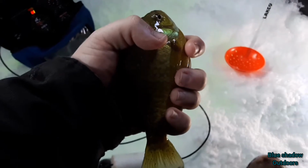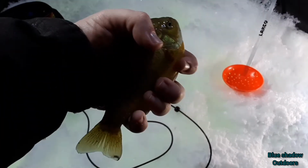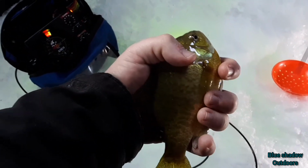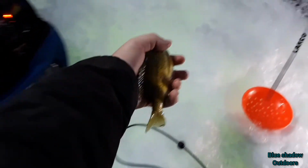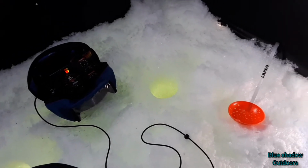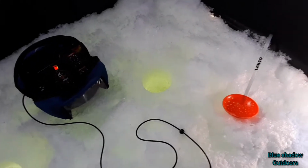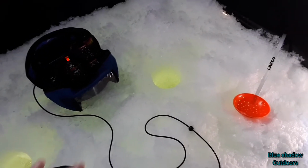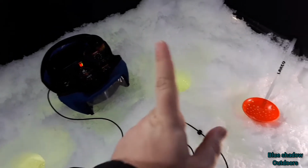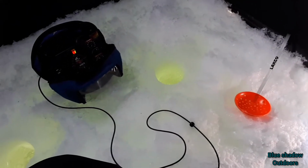Alright, we got all nice and back in the shack, all quiet, and then a school of bluegills just came out of nowhere, and we got a smaller one there. So apparently us moving around, maybe that's why we didn't have a mark when we were walking around. I don't know. It's just very weird how we didn't even get one mark when we were drilling holes all over and stuff, but it is what it is.